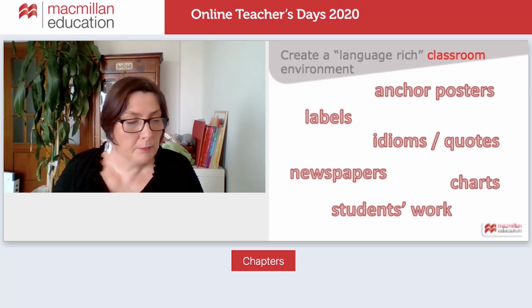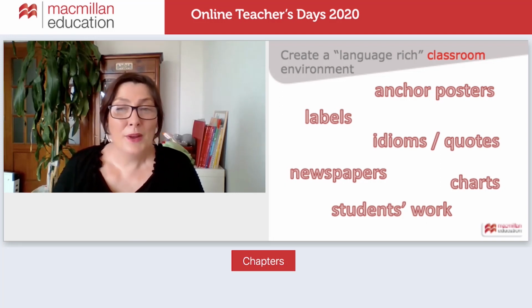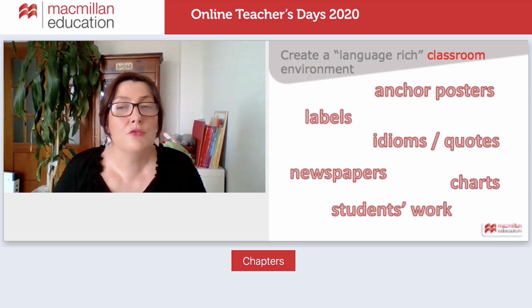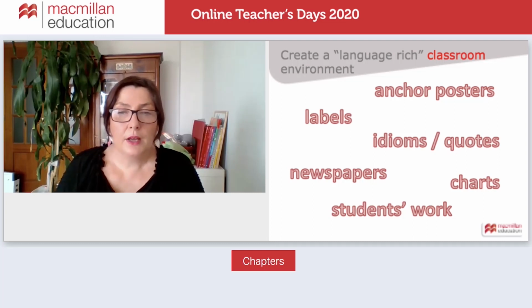So, for example, in my classroom at school, I have a number of these things. Anchor posters are those posters which you often get with, for example, many of the Macmillan course books. Those posters are available where you have maybe a language structure or something for students to refer to, which is great. Labeling things around the room. You can put up idioms, quotes, charts, students' work, any of the things which are around your classroom.